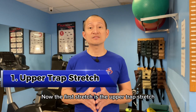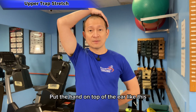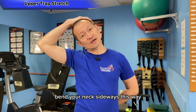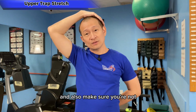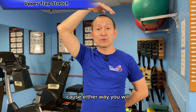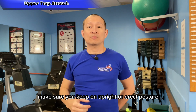Now, the first stretch is the upper trap stretch. So you're going to put one hand behind your back. That's the side that you're going to stretch. Put the other hand on top of the ear, and you're going to bend your head, bend your neck sideways this way. Make sure you watch out for a couple of things. One is make sure the shoulder doesn't come up, and also make sure you're not bending sideways like this, because either way you will lose your stretch. So behind the back, and make sure you bend sideways. Make sure you keep an upright, erect posture.